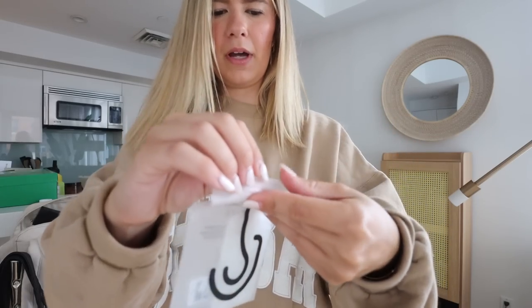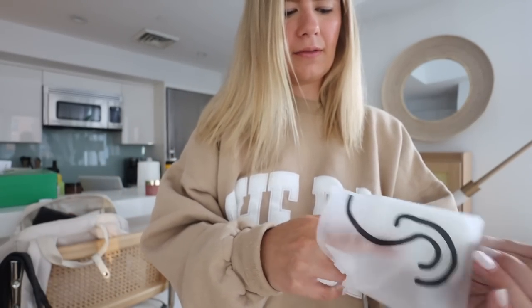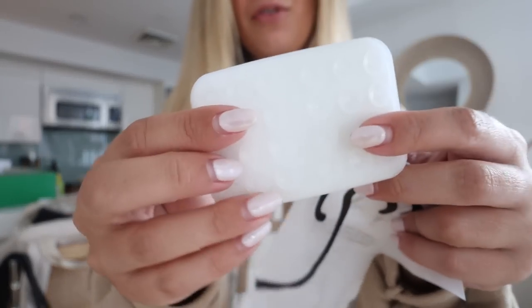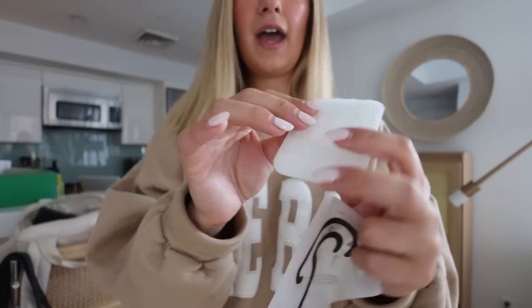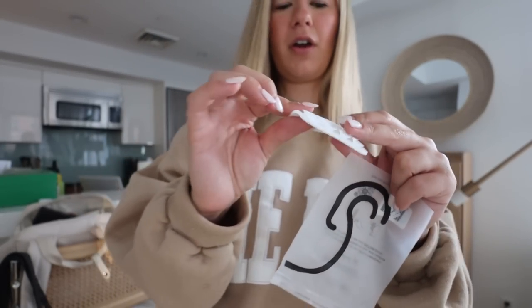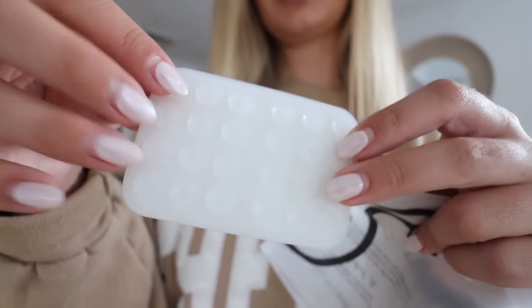I got more Octa Buddies because unfortunately they do start to age, if you will. This is what you put on the back of your phone case so it can stick to windows. And two of my suctions have fallen off. That's happened to me once before, so I always have to buy a couple more. This is just a clear one. It's also linked on my Amazon shop under tech.